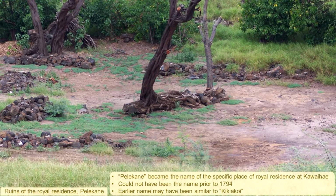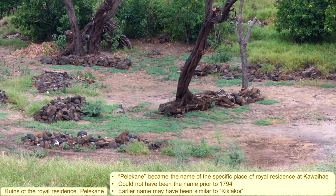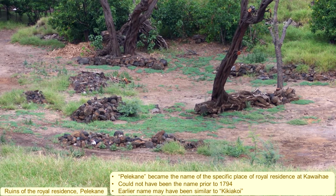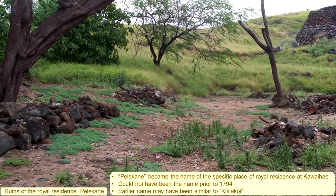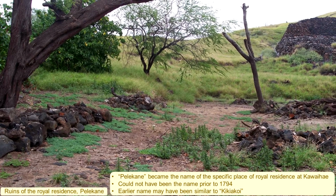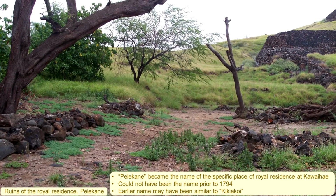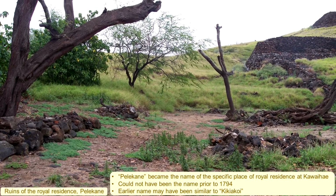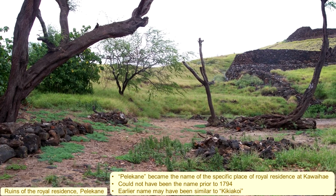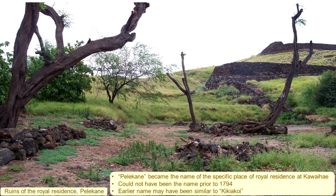The place now known as Pelikane, of course, is a central focus in the landscape today, but the naming of Pelikane could not have happened until 1794. Prior to that time, the place must have been known by a different name. The surviving references are vague, but a name similar to Kikiakoi could refer to this place during the time when Mailekini Heiau still had been functioning as a temple, and before the war temple of Pu'ukohola was constructed.